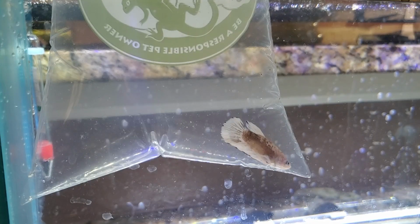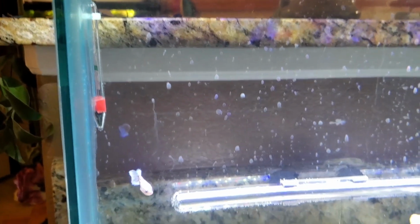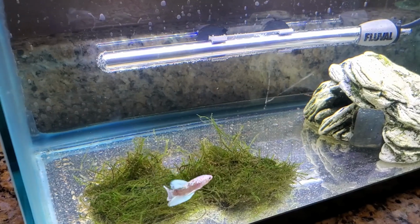I went ahead and put him in quarantine and gave him the quarantine med trio just in case, but he was very lively, super interactive, not camera shy like Sonic, my previous betta. Like, look at him chasing my finger.